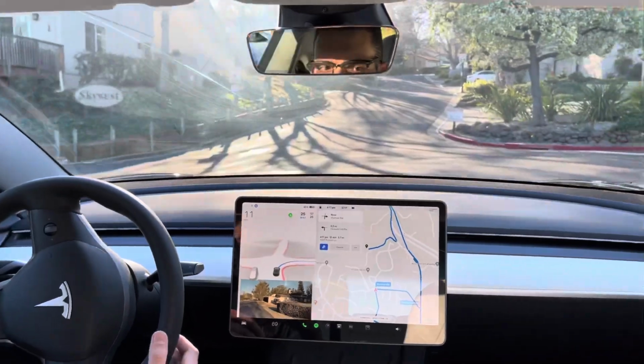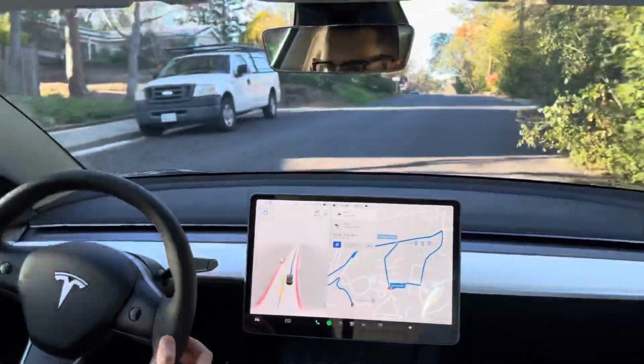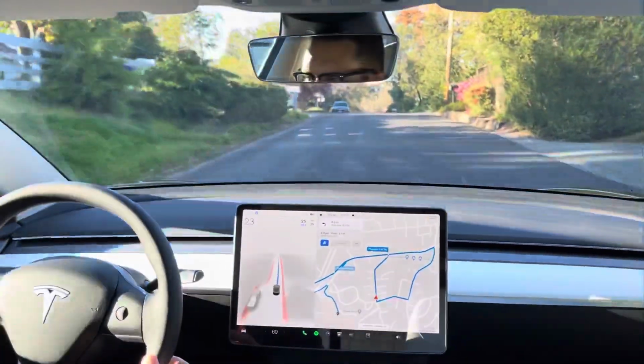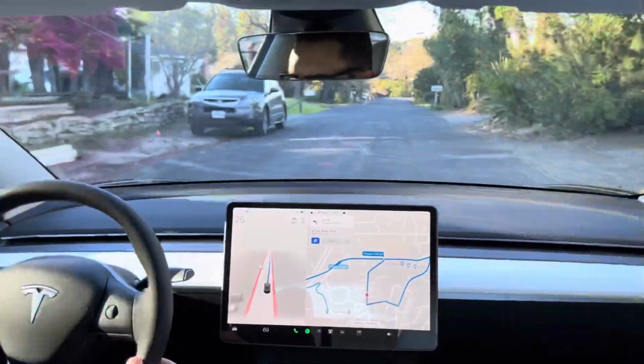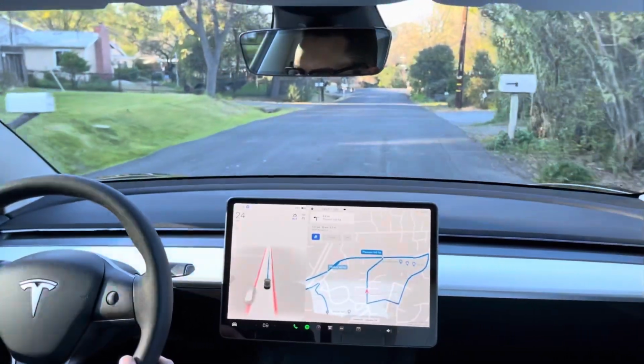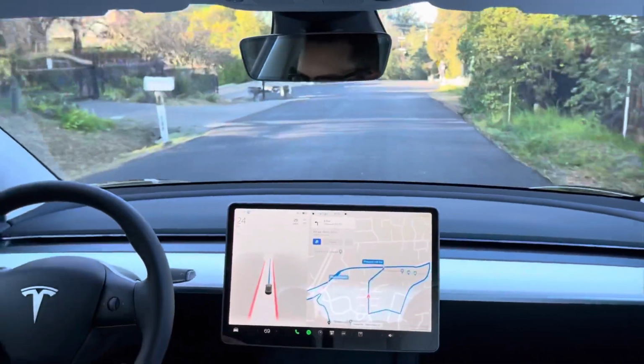Here it's just a little bit confused because the right side of the road there wasn't anything. And it's a pretty narrow road with no markings. And there's people with like dogs and stuff, so I'm gonna be really careful.